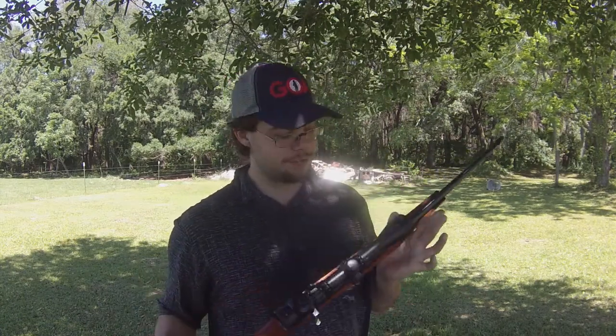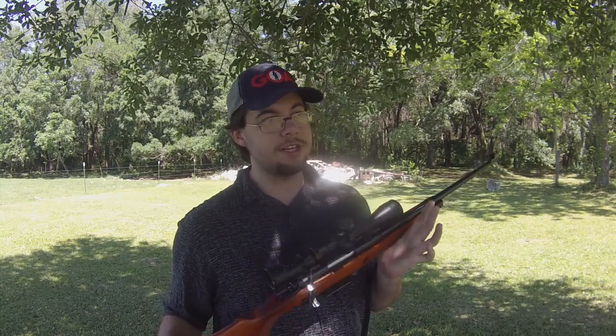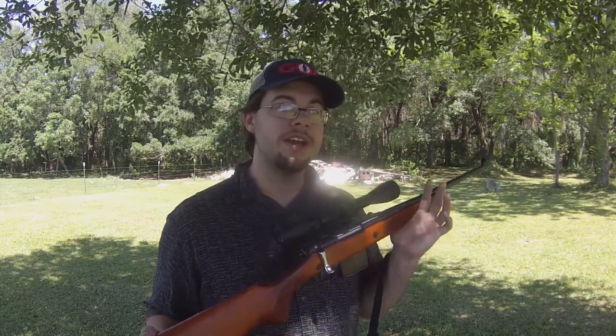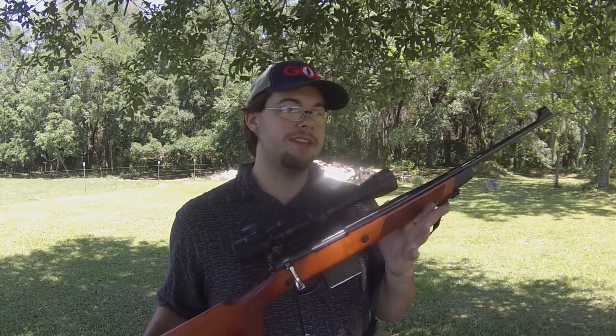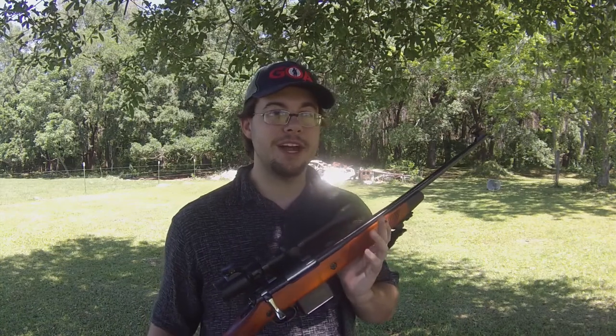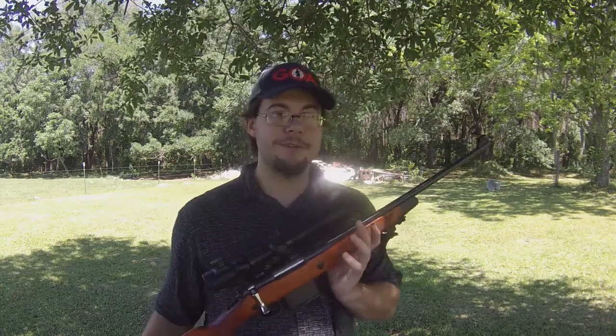But I went down to my local gun store not too terribly long ago, and they had one of these on their shelves. This is a Russian TOZ-122 or TO3-122. TOZ is the importer's designation for it, and TO3 is the manufacturer's designation for the rifle. But this right here is a Russian import. This was made in the Tula factory over there in Russia, same factory that's been making Mosin Nagants for the Russian military for a long time, as well as many other firearms for those crafty Russians over there.